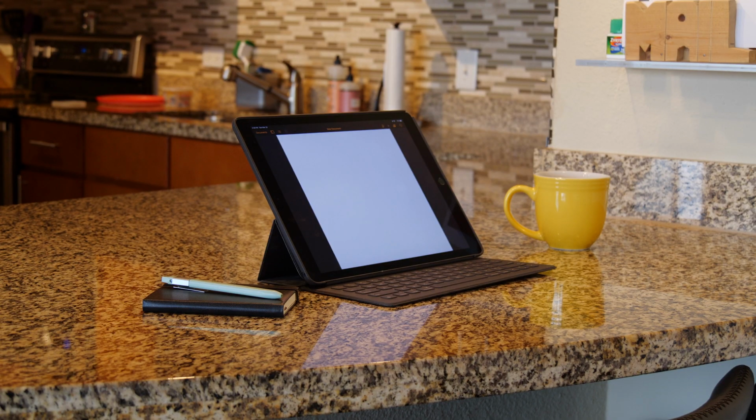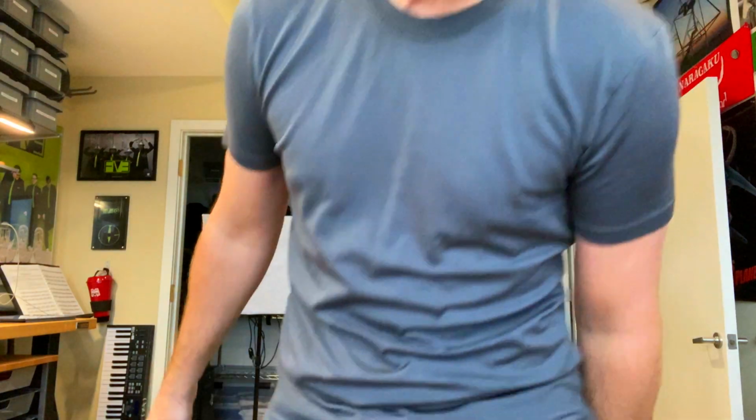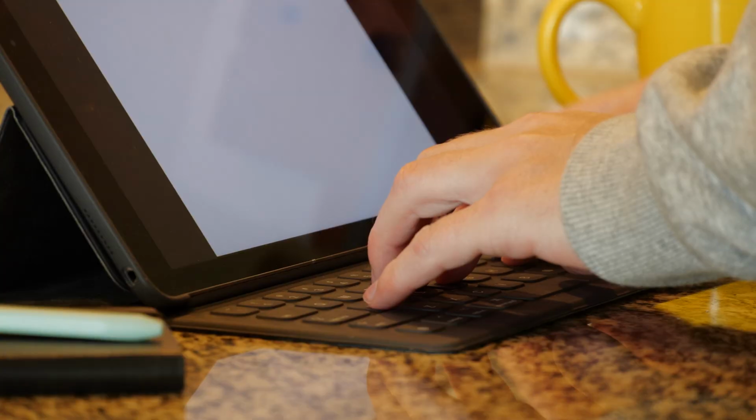So set up a spot in your apartment or your house and leave that space set up. Having that defined space means that you can flip your mindset as soon as you sit down for work. It's all about creating an environment for getting things done.